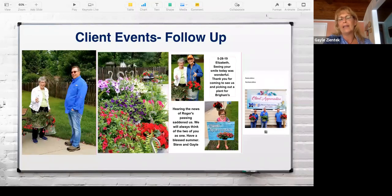Hearing the news of Roger's passing saddened us. We will always think of the two of you as one. Have a blessed summer, Steve and Gail. That's our little granddaughter, our client appreciation girl.